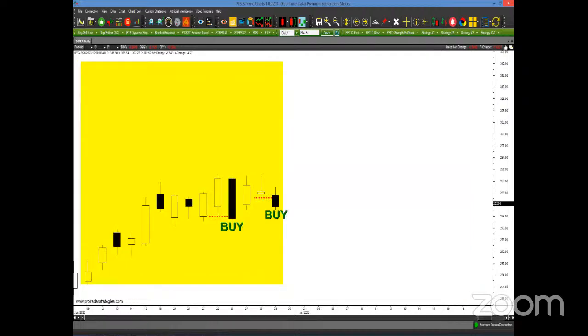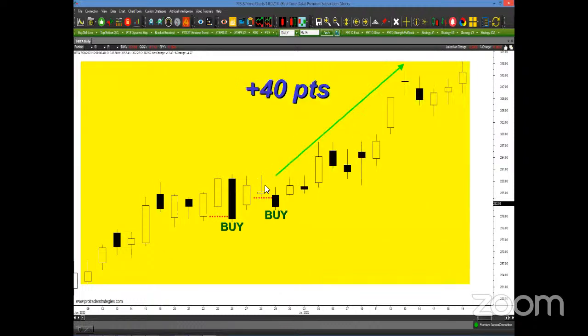Let's look at Meta. All right. We have two buy setups using this two-bar technique right here. This is coming into July. In the next 3 weeks, the stock was up 40 points. And once again, market is always giving you second and even third chances to get back in.